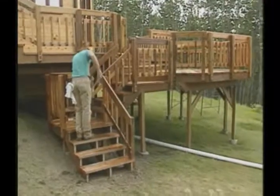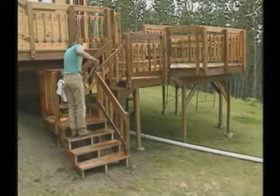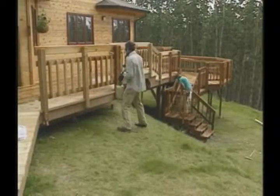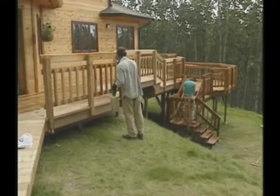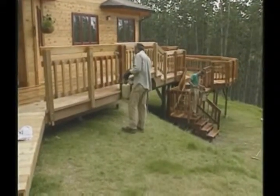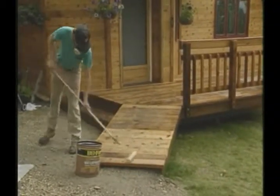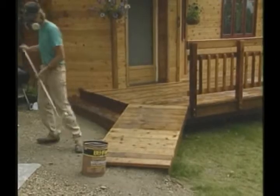Here I'm working my way down one of 2 staircases which connect the deck to the lawn. And finally, the last of the second coat gets spread on the wheelchair ramp we added to the end of the deck.